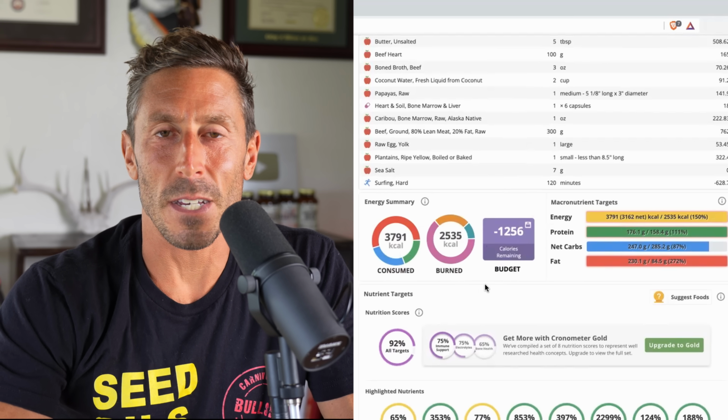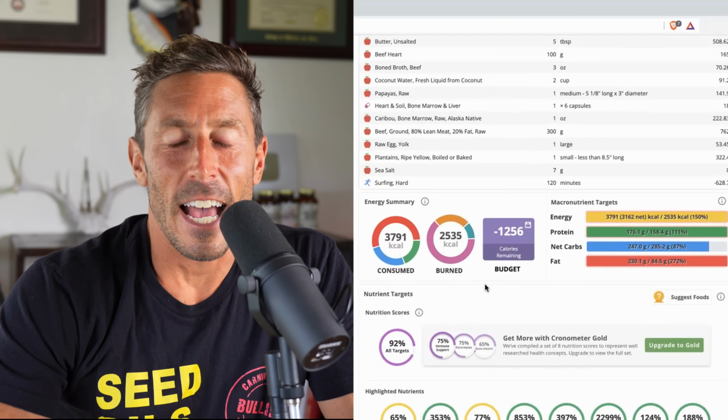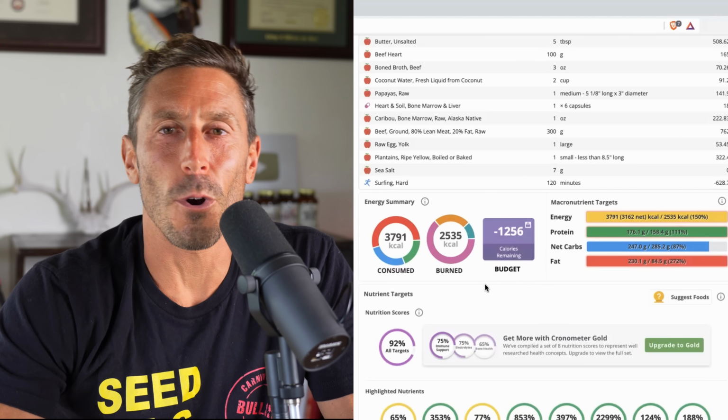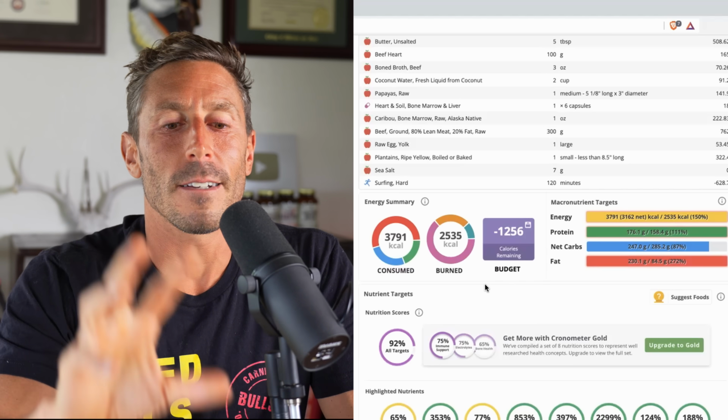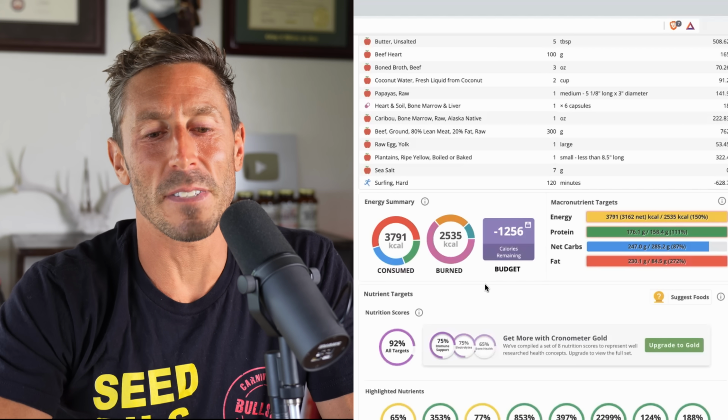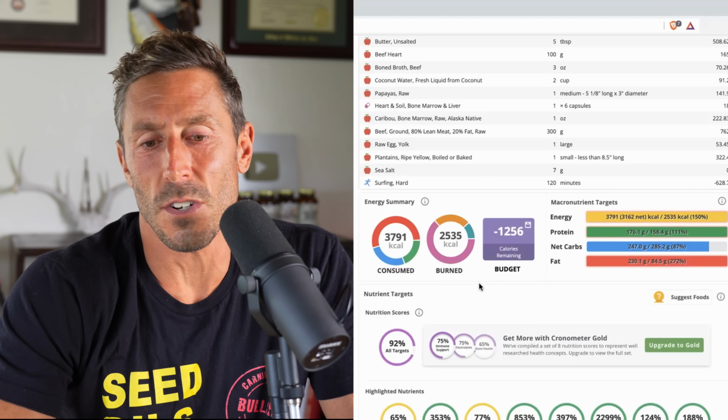which is not the case because I am 5'9" and a half. I weigh 164 to 165 pounds every single day. I weigh myself after I poop in the morning. So I have a higher basal metabolism than Cronometer thinks I do, which is not surprising.